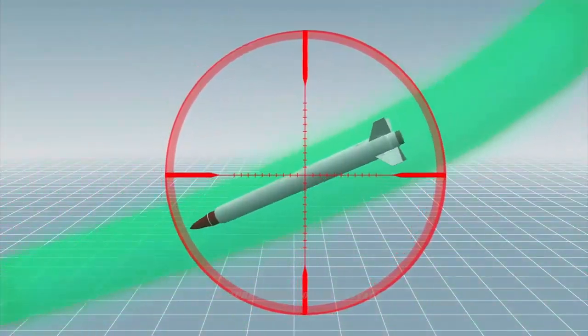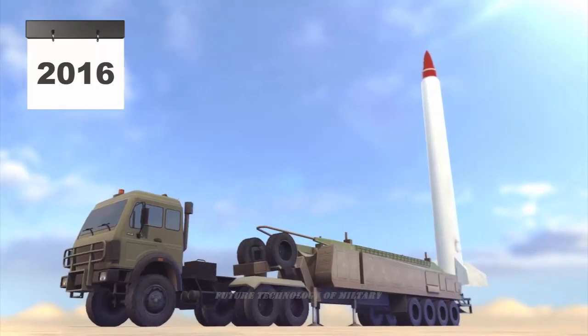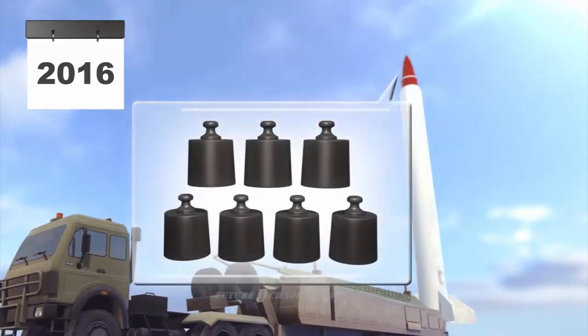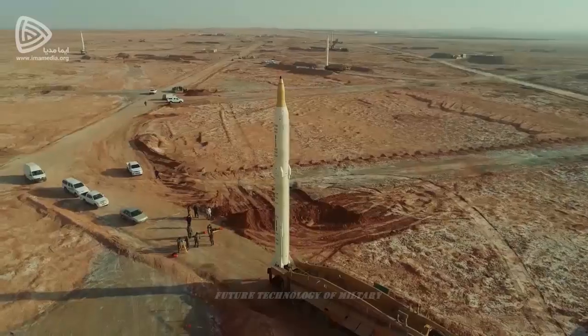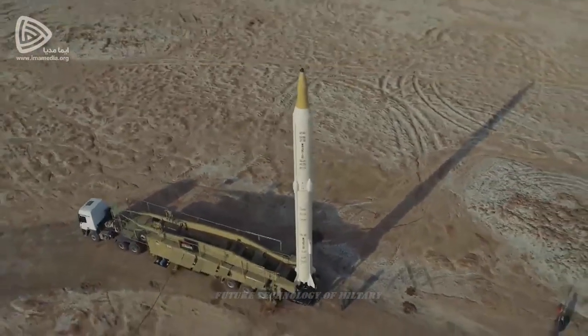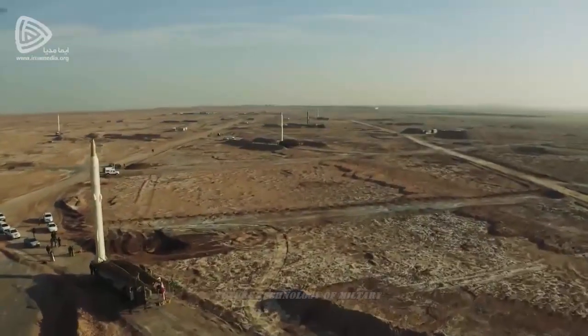The Sejjil missile appears to be a unique Iranian design. Though some speculation has tied the missile to the Chinese DF-11 and DF-15, the size and specifications of the missile suggest that the Iranian missile is unique. Unlike earlier Iranian systems, the missile does not appear to be a copy of a previously released North Korean missile. Of course, it is highly likely that the missile project has made significant gains through foreign assistance.